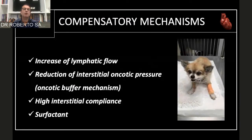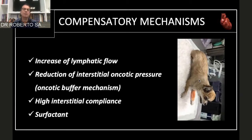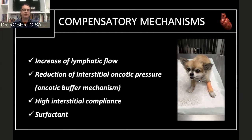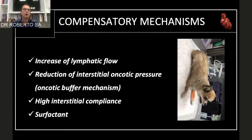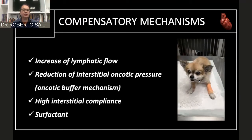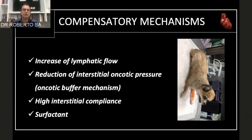We have several compensatory mechanisms that try to decrease the amount of edema. So the most important one is the increase in lymphatic flow and drainage. There is also a reduction of the interstitial oncotic pressure, the so-called oncotic buffer mechanism. There is a high interstitial compliance and the presence of surfactant within the alveoli.